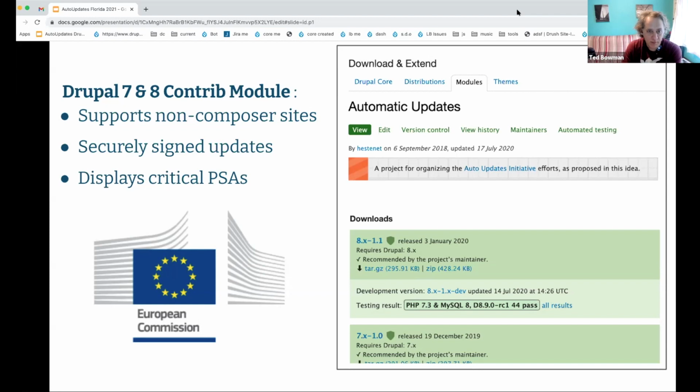But one thing to note is the automatic update initiative won't be supporting Drupal 7 or 8, because by the time it is done, we'll be pretty far into Drupal 9. It would be really complicated to have the same system also work for Drupal 7. So if you're going to stick with Drupal 7, or if you have to for a while, this is a way to get some automatic update functionality.